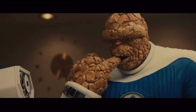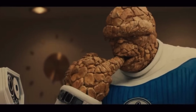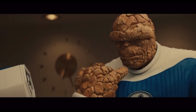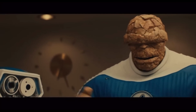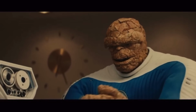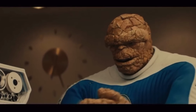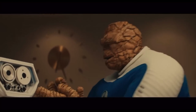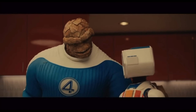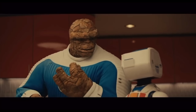Then we get a look at the Thing, who does look fairly comic accurate with kind of the eyebrow area. He's speaking to Kirby because Kirby is preparing dinner for the Fantastic Four family. Herbie is making a sauce, and Ben Grimm, the Thing, wants to test the sauce, and he says it's good, but he's going to add some garlic to give it more zing. And he says this in a way that's trying not to hurt Herbie's feelings, which implies that in this version of Herbie that we are getting in this movie, he is at least somewhat of a sentient being who has feelings. Otherwise, the Thing wouldn't really be trying to spare his feelings.